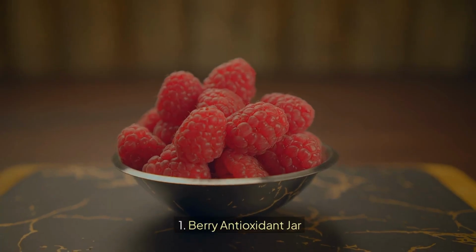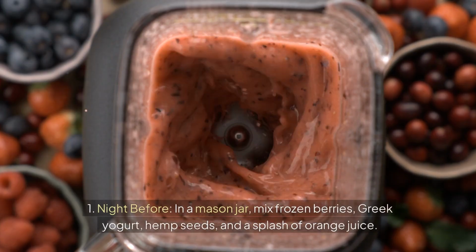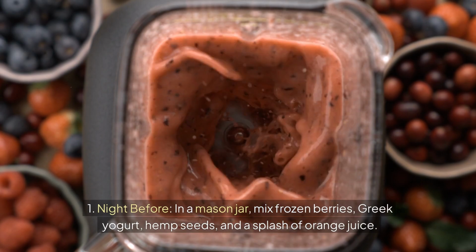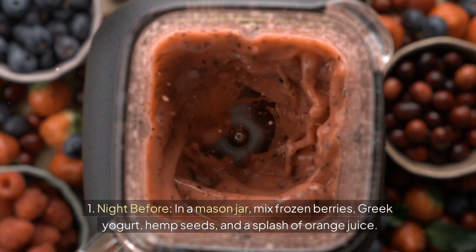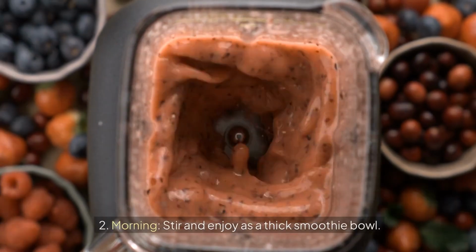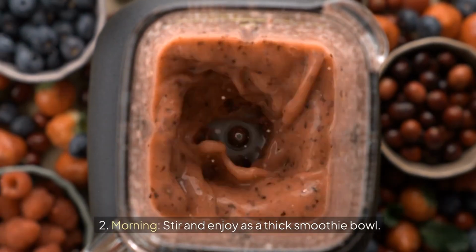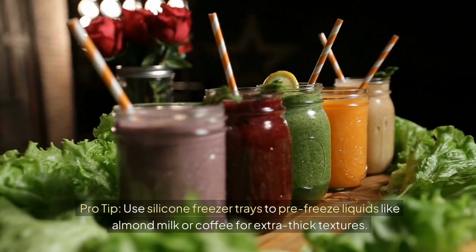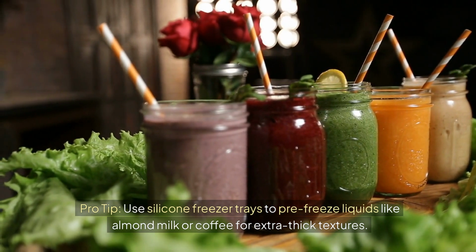3. Berry antioxidant jar. Night before: in a mason jar, mix frozen berries, Greek yogurt, hemp seeds, and a splash of orange juice. Morning: stir and enjoy as a thick smoothie bowl. Pro tip: use silicone freezer trays to pre-freeze liquids like almond milk or coffee for extra thick textures.